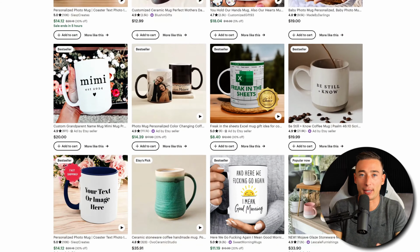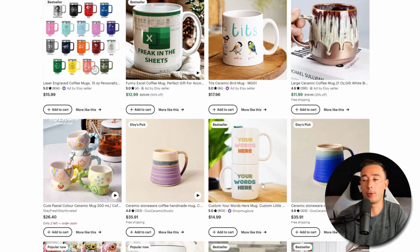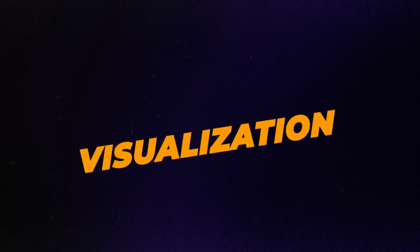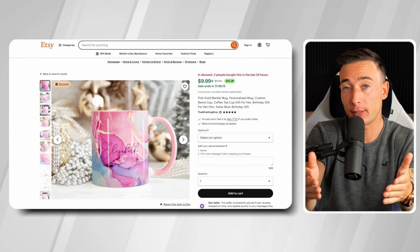Now, lastly, and this is probably the most crucial part, is to get people to notice, pick, and buy your products among a sea of options. This can be tricky, but it becomes much more manageable once you understand the strategy behind it. Imagine you're a shopper online. What catches your eye? How do you decide to buy one product over another? That's where the power of visualization comes into play. We need to get inside the mind of potential customers and help them picture owning the product we are selling.